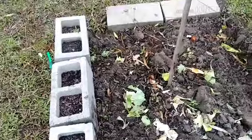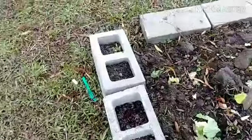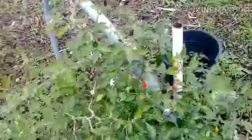I wanted to give you all a walk through my garden today, but the wind was blowing so hard, I couldn't do it. It just wouldn't let me.